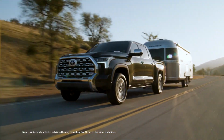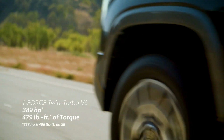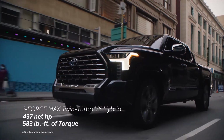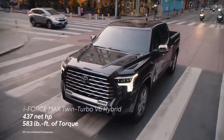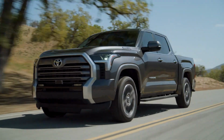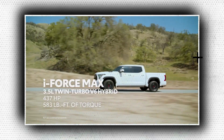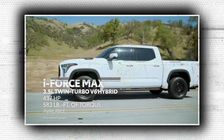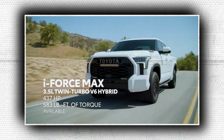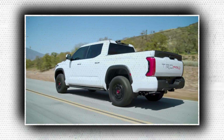However, everyone is most thrilled about the Tundra's standard i-FORCE 3.5-liter twin-turbo V6 engine. Any truck usage scenario will benefit greatly from its power and efficiency, which together produce 389 horsepower and 479 pound-feet of torque. Furthermore, the i-FORCE MAX hybrid powertrain, which is an option, generates a staggering 583 pound-feet of torque at just 2,400 RPM and 437 horsepower when you require extreme capabilities.